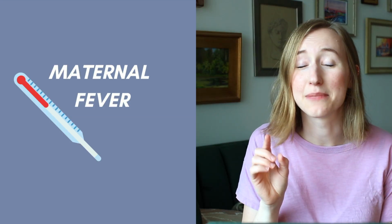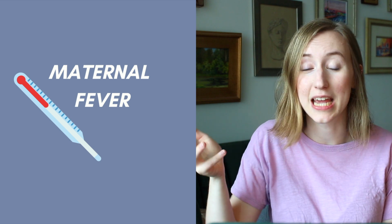Another side effect is maternal fever, so you spike a temperature. This is because the epidural can disrupt the thermoregulation center in your brain, which is how your body regulates your temperature. But typically when you have a fever, they think that you have an infection, which is possible in labor. So they will usually give you Tylenol, or if things look concerning, again, it could be an indication for a C-section delivery.